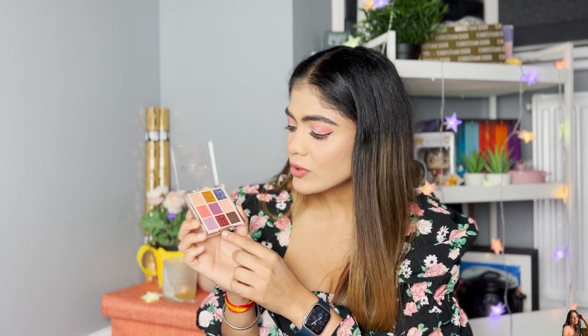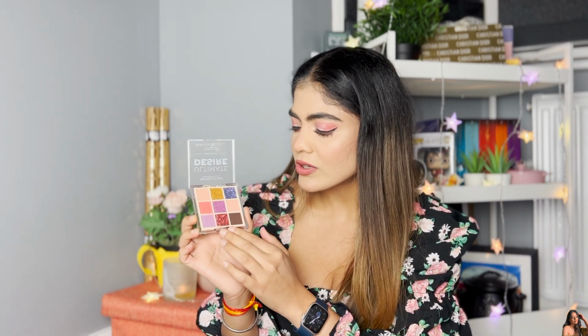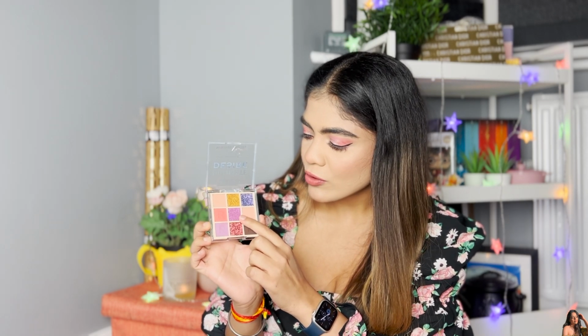Red ka purple mein aa raha hai, which I don't really like fallout, but iske glitter shades are very nice. So if you just want to get a shadow for glitter shades, which has a reddish coppery shade, then it has got a pinkish lilac shade, purple and gold, then this is very nice. But it's not a must-have definitely, but main aapko sirf glitters ke liye iska option diya.